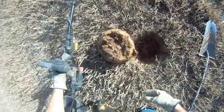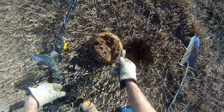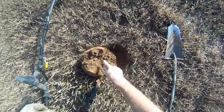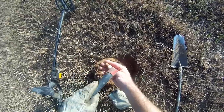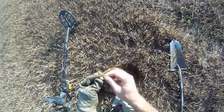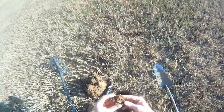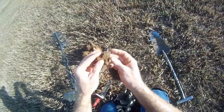Add in the plug. See it right there. Nice round ball. Yeah, that's a good find, starting out the morning. It's about 8:30 in the morning, and it's already getting up close to 90. Feels like it.